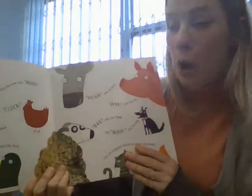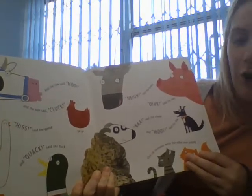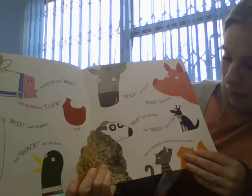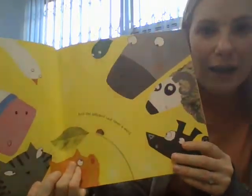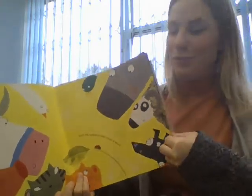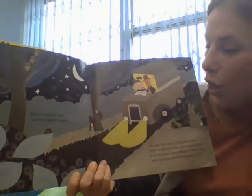And the cow said, moo, and the hen said, cluck. Hiss, said the goose, and quack, said the duck. No, said the horse. Oink, said the hog. Baa, said the sheep. And woof, said the dog. One cat meowed, while the other one purred. And the ladybird said never a word. But the ladybird saw, and the ladybird heard.